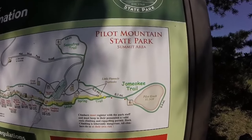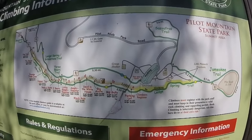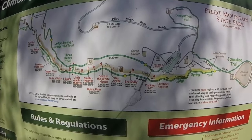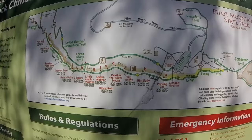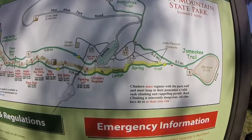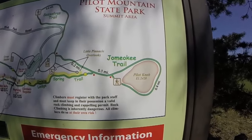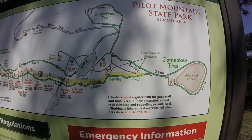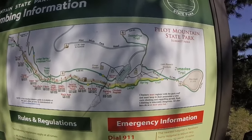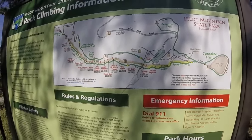So we're at Pilot Mountain State Park Summit area. We're going to take a trail that leaves the parking area. It says you are here. 0.3 miles, then a half a mile, and then back along another half a mile on the bottom where they've got several areas registered for climbers. And then we go up the Ledge Spring Trail, take the Jimboki Trail, Pilot Mountain Knob, and then come back to the parking lot. So it should be 3.5. Okay, so just a couple of miles, but most of it's strenuous, so it'll make it more interesting.